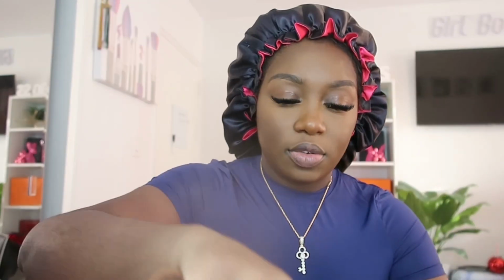Like I tell you, great makeup requires great skin. Now you don't have to have great skin, but what I'm saying is, if you want your makeup to look at its best, make sure you are taking care of your skin. So then I'm just gonna dust off that powder. I'm just using a fluffy brush from Real Techniques.